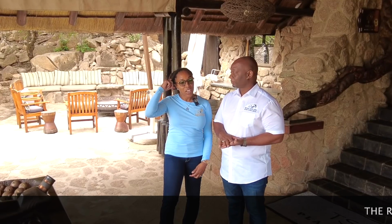And then, of course, they do provide the game drives. And depending on which chalet you're in, you do have the option to have your very own pool with an outdoor shower. And the pool is heated.